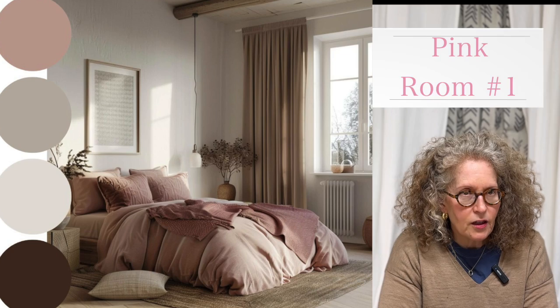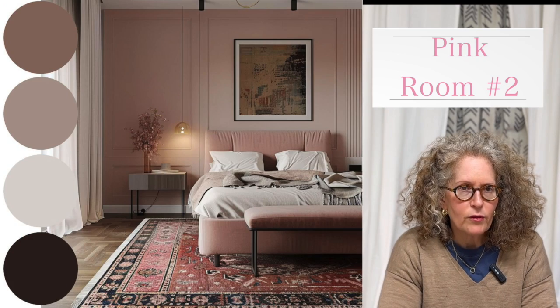Now I'm going to talk about pink in a bedroom, and pink doesn't have to be a really feminine color palette. In this first example, it's a pretty modern bedroom, and the pink is a really dusty pink, and it's mixed with a lot of neutrals. In the second bedroom, they're using a rug with a lot of pinks in it to set the color palette. And I don't think this room looks overly feminine either. And I feel like pink is a really warm color if you want your bedroom to look cozy.